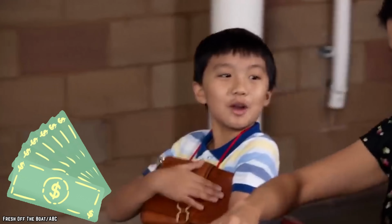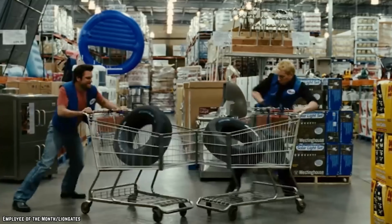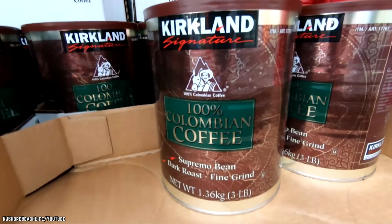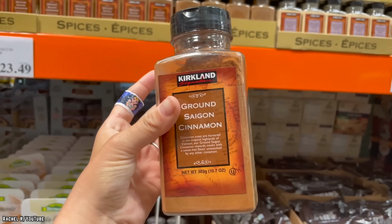Sunday, and not too rough on the old pocketbook. Costco might think otherwise, but bigger isn't always better. Find out why with these 10 popular Costco items you have to stop buying now.